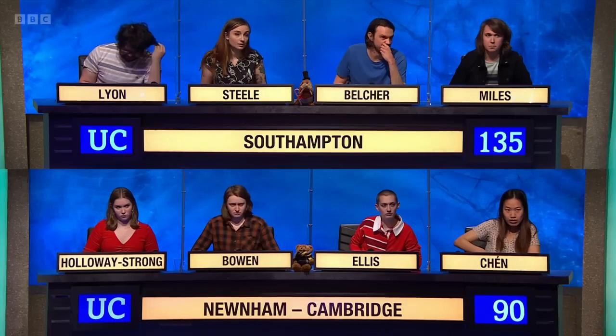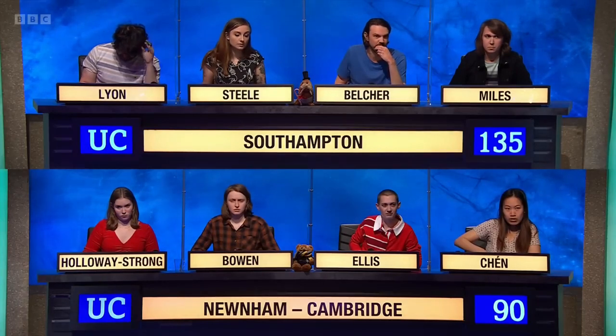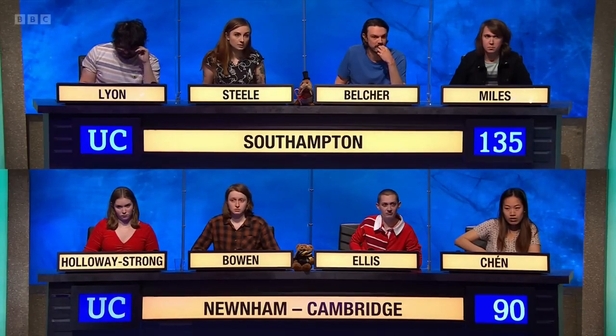Often known as British Proportional Representation or by a 3-letter abbreviation, what voting system was used by the former university constituencies before their abolition in 1950? Newnham: Ellis. Single transferable vote. Correct. Your bonuses are on novels shortlisted for the Booker Prize since 2010.